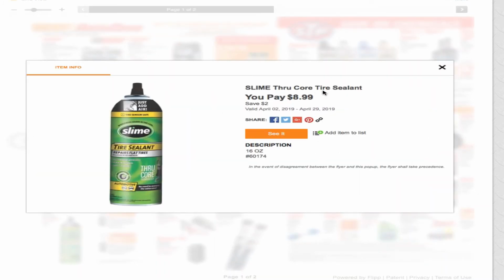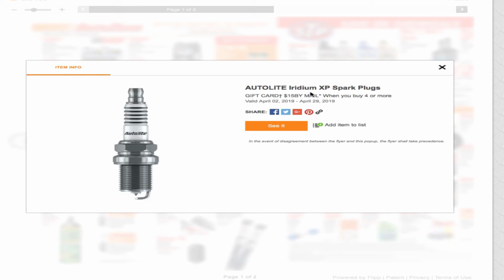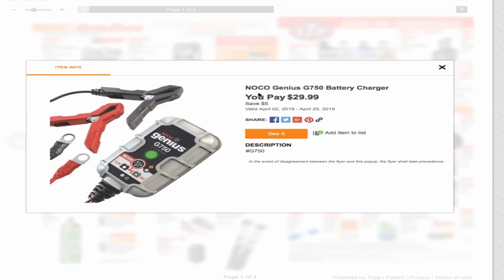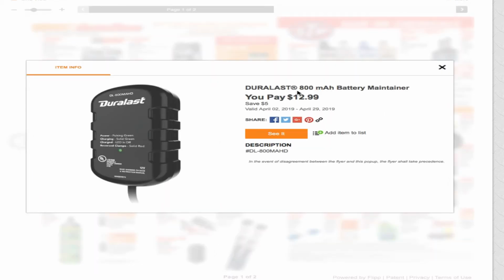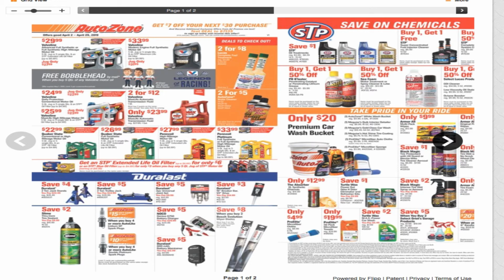You got the Slime tire sealants, $8.99. Got a spark plug there, Autolite XP spark plugs, depending on vehicle. You got the NOCO Genius battery charger, $29.99. Yeah, NOCO makes some great tools there. With the Duralast 800 mAh battery maintainer, you pay $12.99.